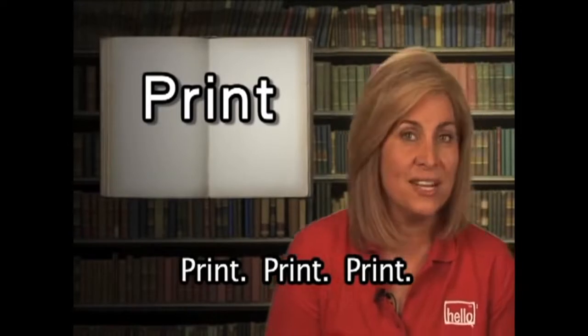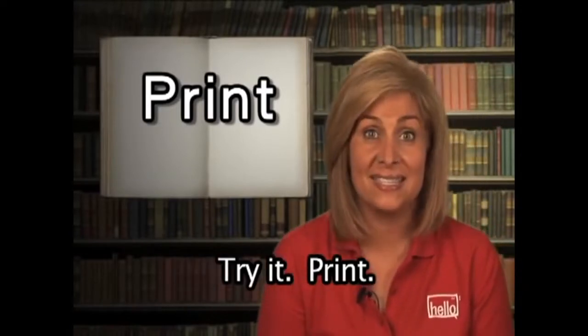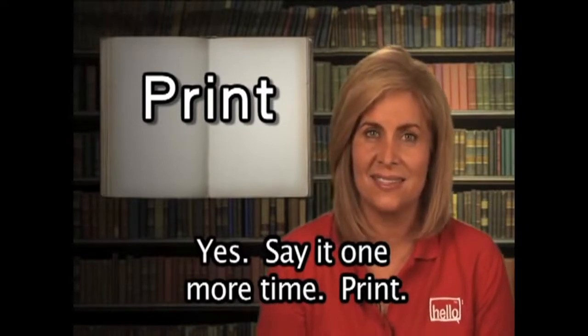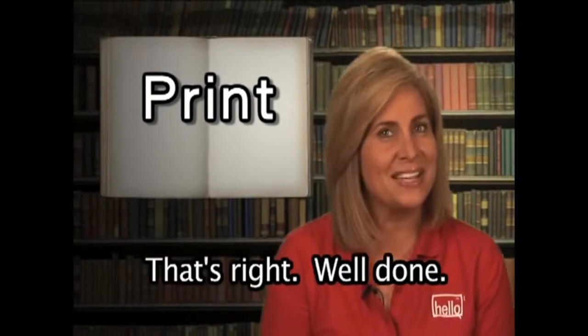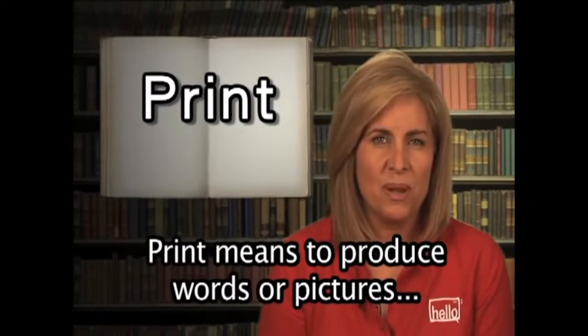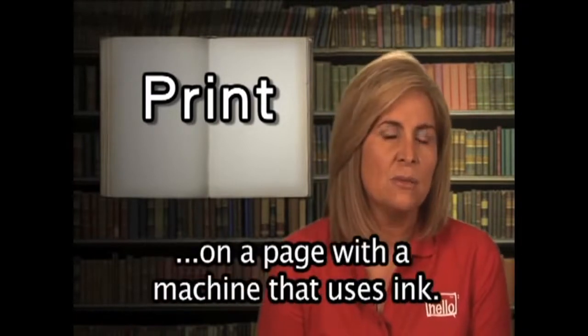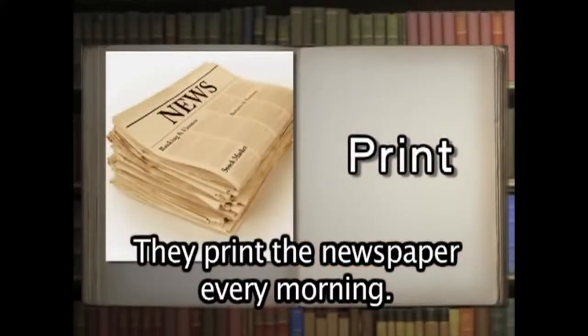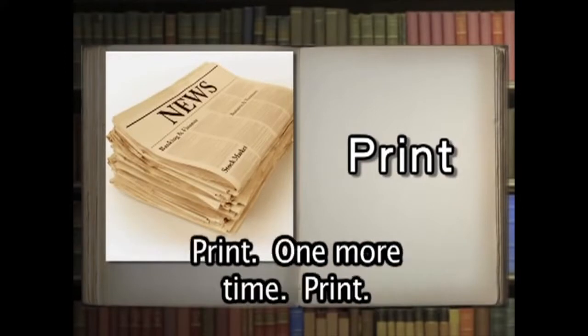Print. Print means to produce words or pictures on a page with a machine that uses ink. They print the newspaper every morning.